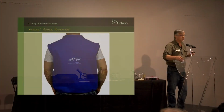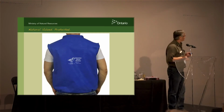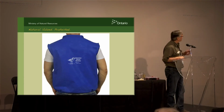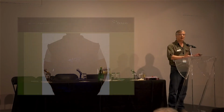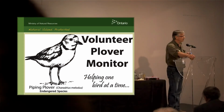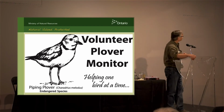Each of our monitors has this wonderful vest that they get so that people know who they are on their beach. They're not just somebody running up to them in a shirt. They have their piping plover vests on with a little piping plover on the back, and they have their clipboard and all the materials, so that people understand that they're piping plover monitors.